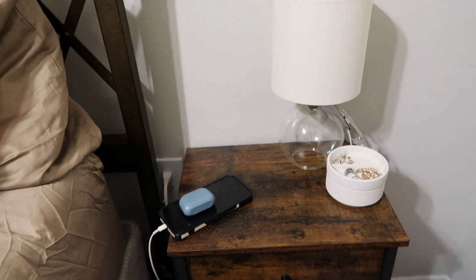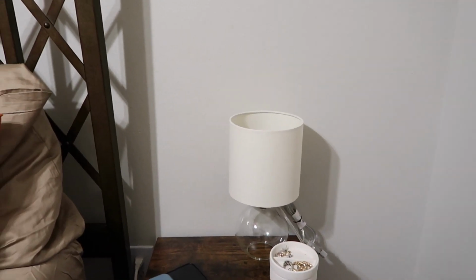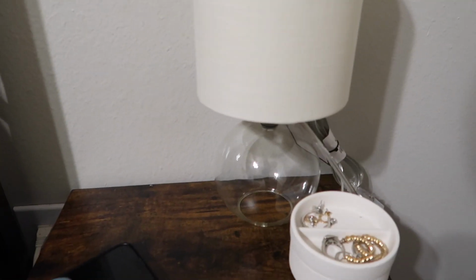So yeah, put y'all's suggestions down in the comment section about how y'all feel about these lamps. I'm gonna leave the tags on them. They was $12, I believe. I think I showed you guys that in Target. But I'm gonna leave the tags on them until I get a couple of y'all's opinions on the lamps. But I just want to show you guys that real quick before I close out this vlog.